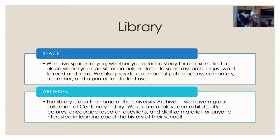I didn't mention this before, Taylor Memorial Library, we are at the center of campus. So we're also directly adjacent to the Academic Success and Advising Center. What we often find is that students will go from one of us to the other. And so it's a nice setup for students.